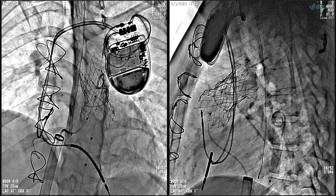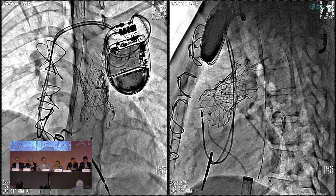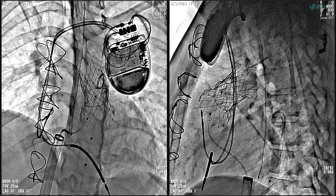Okay, Ziyad, we have 14 minutes left, so we have plenty of time to discuss. If you want to take questions while you are waiting, we are happy with that. Go ahead, ask any question while we're fixing the injector. Great. So the question we asked before was your preference, your suggestion about self-expandable versus balloon-expandable valve in this type of case.